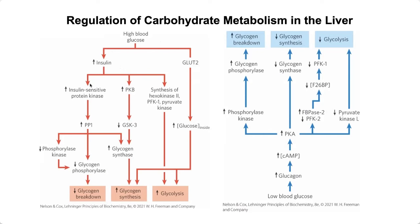That's going to stimulate various insulin-sensitive protein kinases. I found this a little confusing, but from what I could tell, this is basically talking about PKB, as well as other insulin-sensitive kinases. These are going to have the effect of stimulating our PP1, that protein phosphatase. It's going to then dephosphorylate phosphorylase kinase and reduce phosphorylase kinase activity.